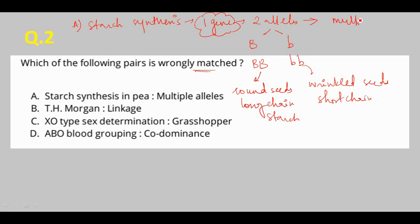There are only two alleles. A multiple allele case has more than two alleles. But in starch synthesis, we have seen that there are only two alleles. So definitely it is not a multiple allele case, and then this option is wrongly matched. Let us look at option number 2 and try to get more information out of it.